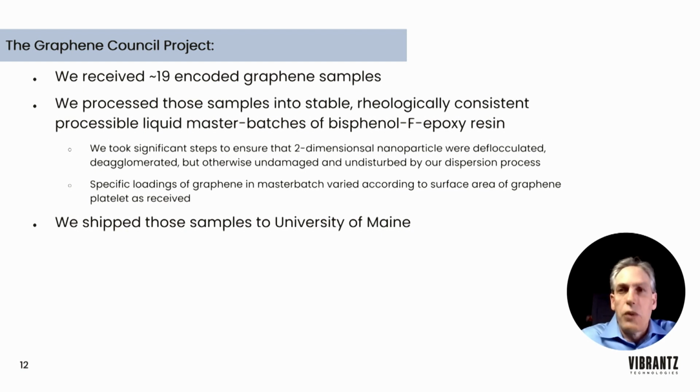There were some samples where we could only get maybe 1 or 2% of graphene into the resin before the viscosity would have been unprocessable for the University of Maine to handle. And there were other samples that we could take as high as 20 or even 25%. So we processed them in a manner that was rheologically consistent, stable, and also handleable by the University of Maine. When we accomplished that task, we shipped them to the University of Maine for further testing.